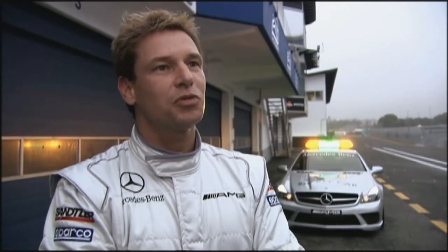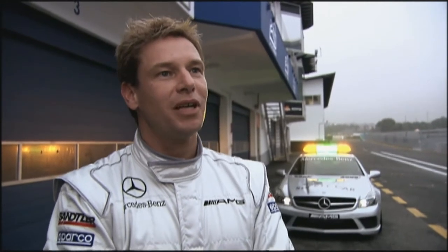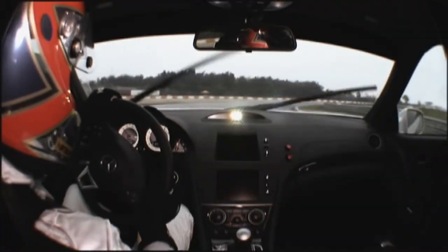SL63 AMG, I think that says everything. A 6-liter V8 motor powering a new sports transmission guarantees the performance on the asphalt is great, and its 525 horsepower is the guarantee that we're really smoking.